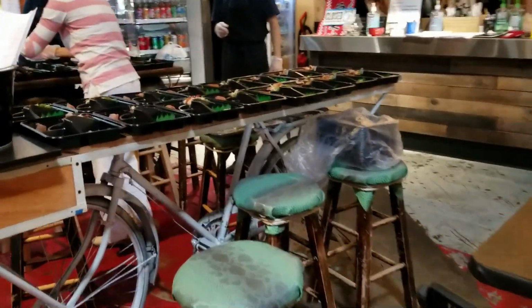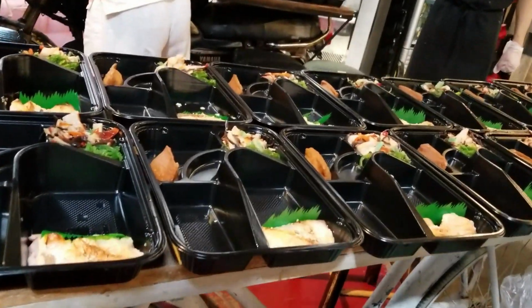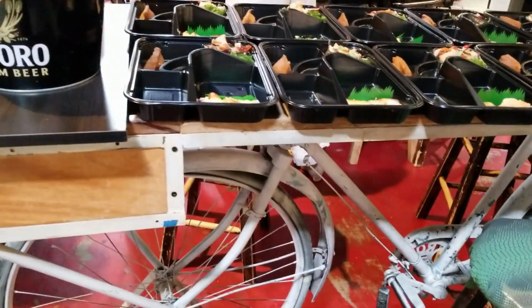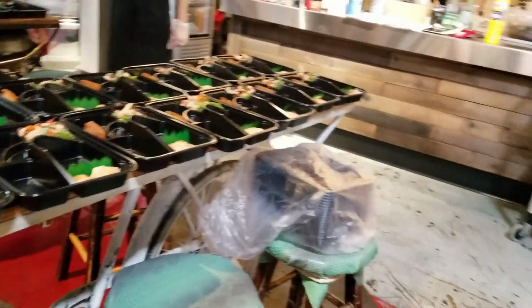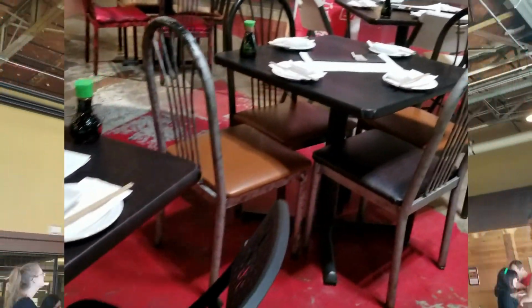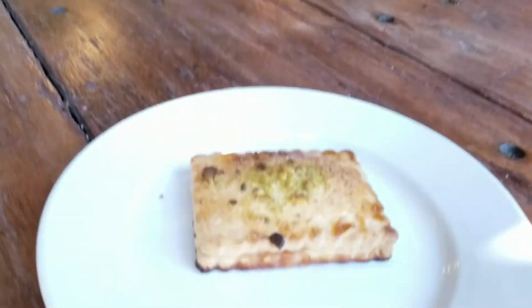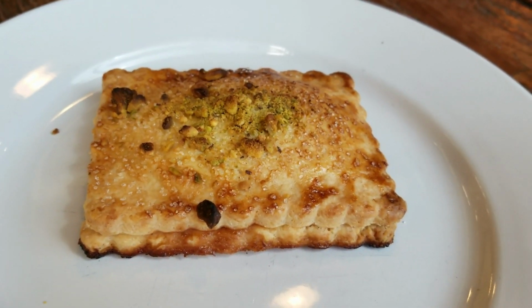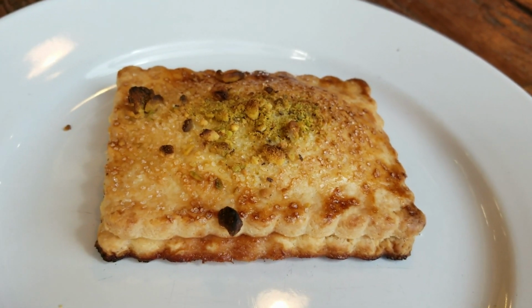This is pretty neat the way they did it. It's got separated sections. Wow, that looks good. But I'm still going to walk around. Decided to go to Logan House. I have a pastry right now with pistachio and berries inside, and I ordered just a single burrito, eggs, beans, and rice.